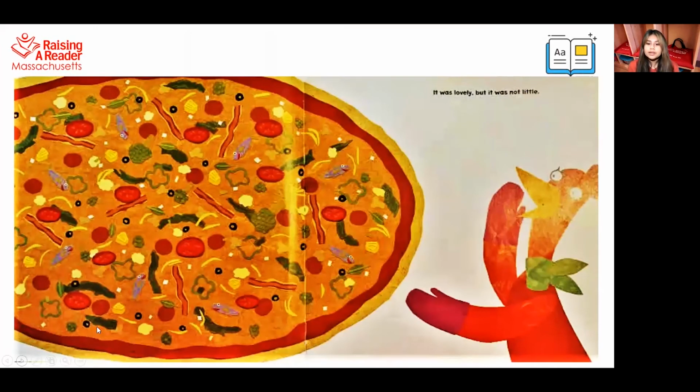It was lovely, but it was not little. So look at the whole pizza. Look how large it is. What can we see on the pizza? That's right, we can see some anchovies. We can see the pepperoni she put on and some peppers. Looks very yummy.